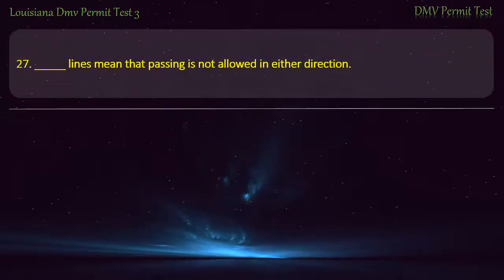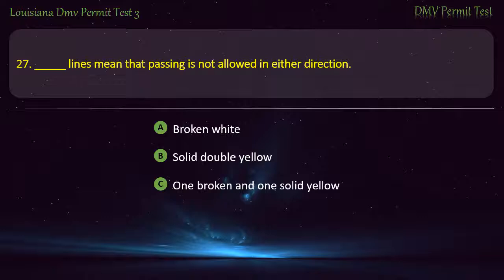Question 27. Lines mean that passing is not allowed in either direction. Broken white. Solid double yellow. One broken and one solid yellow. Broken yellow. Answer. Solid double yellow.